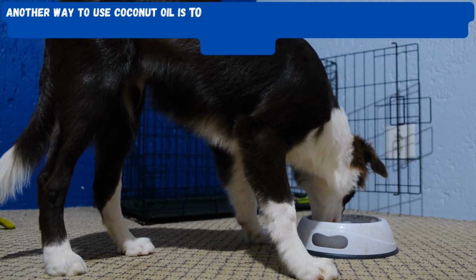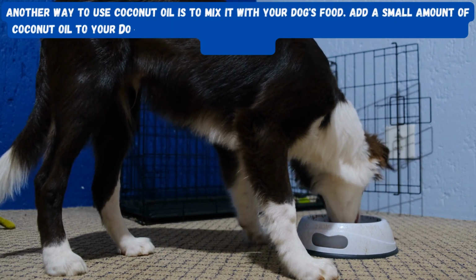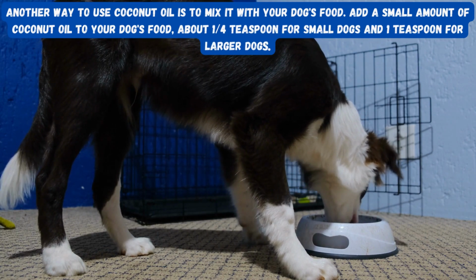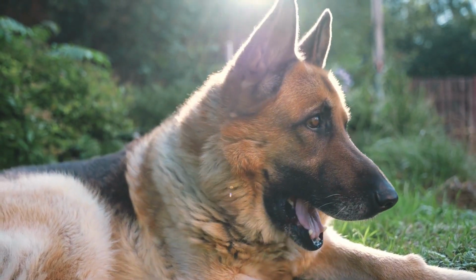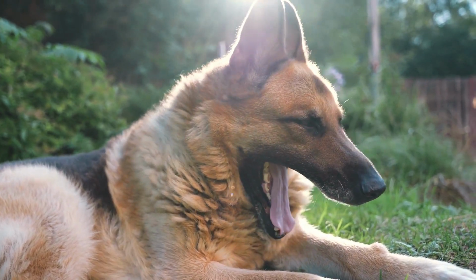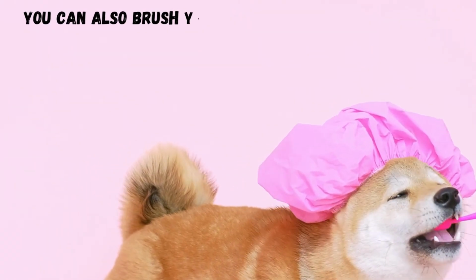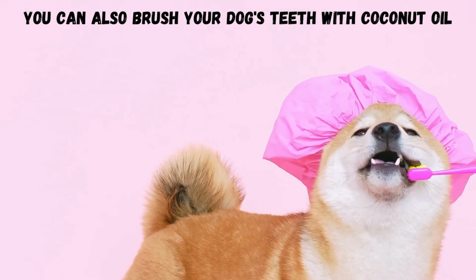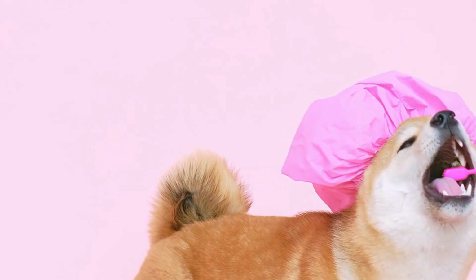Another way to use coconut oil is to mix it with your dog's food. Add a small amount of coconut oil to your dog's food, about 1/4 teaspoon for small dogs and 1 teaspoon for larger dogs. This way, your dog will get the benefits of coconut oil without even noticing it. Finally, you can also brush your dog's teeth with coconut oil. Put a small amount of coconut oil on a toothbrush and brush your dog's teeth as you would with toothpaste.